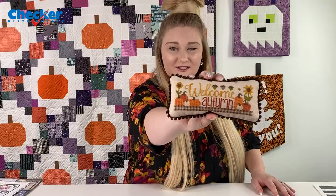Next up, from Primrose Cottage, we have the Welcome Autumn Cross Stitch. This is part 3 in the Welcome series, and you can see them all on checkerdis.com.